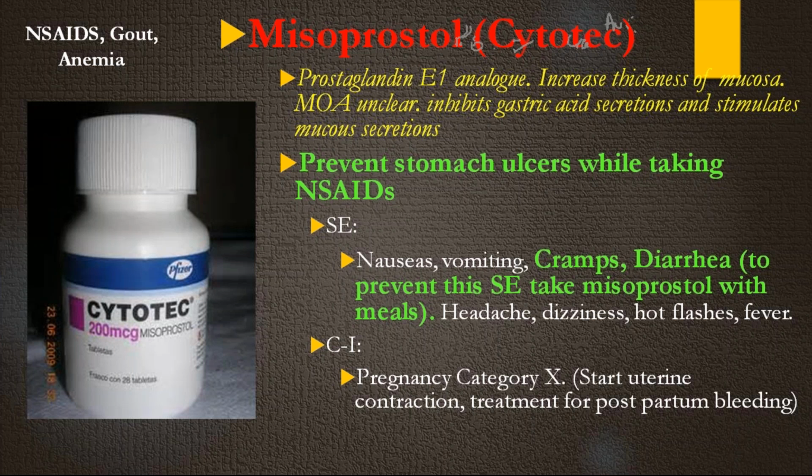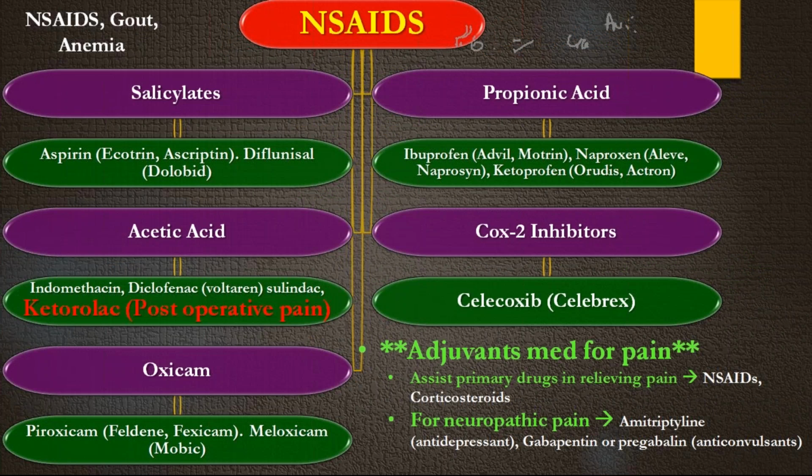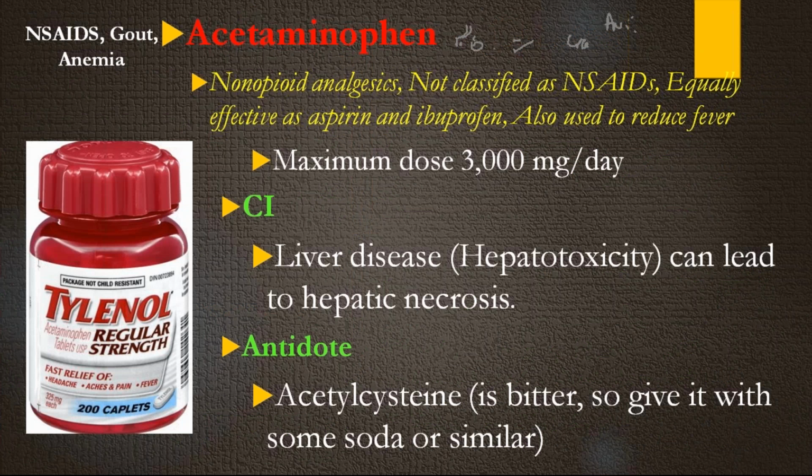Misoprostol is not an NSAID, it's a prostaglandin analog. So what does the prostaglandin do? Remember, one of the effects is to increase the mucus of the gastric acid, and that's what we are doing here. So we are preventing stomach ulcers. Meanwhile, you are taking NSAIDs. So they take misoprostol and NSAIDs together when the NSAIDs are being taken for long periods of time.